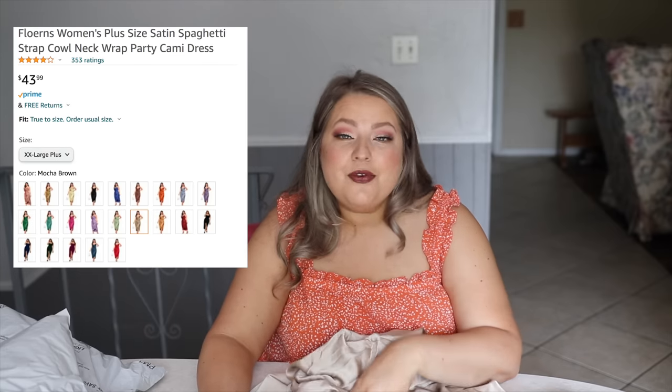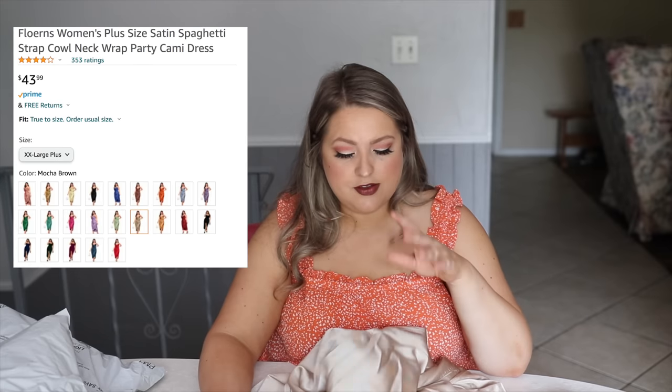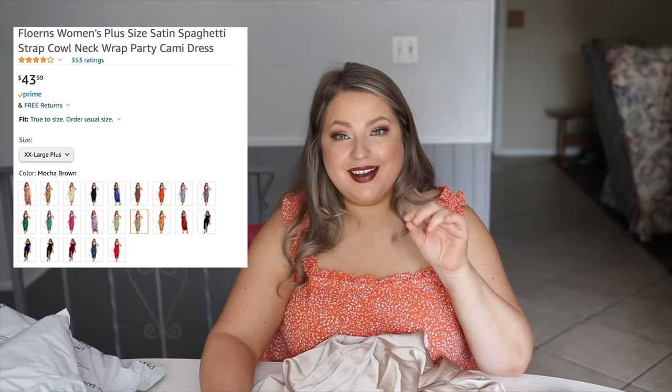This is a wrap dress and it has this satin feel, even though this dress is 100% polyester. Very see-through. It's gonna hug that body pretty tightly, so you wanna make sure you're wearing the right undergarments for this. This dress goes up to a size 4XL. I am wearing the extra, extra large. There are a ton of beautiful colors on here, including this really dark red color, which I think would be so stunning. I paid $43.99 for this one.